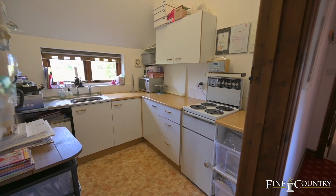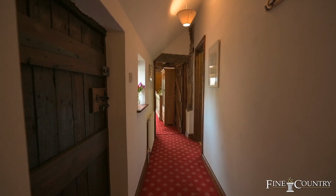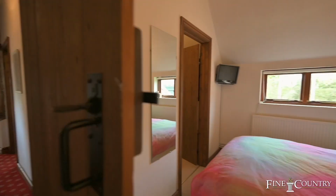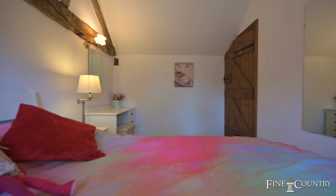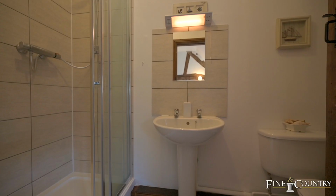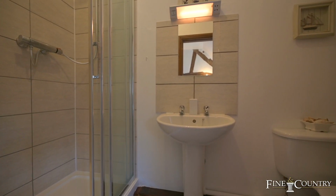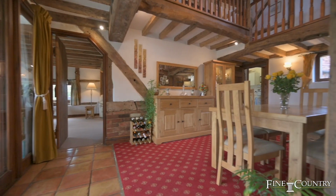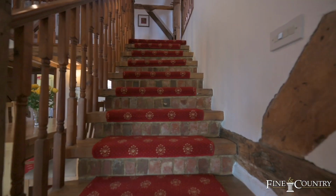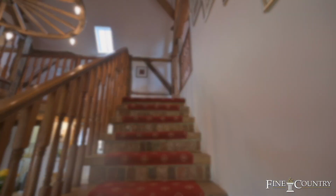A separate annexe leads off the hall which offers flexible living space with a separate kitchen and a bedroom with ensuite. Upstairs, the property has a further 4 bedrooms as well as a family bathroom.